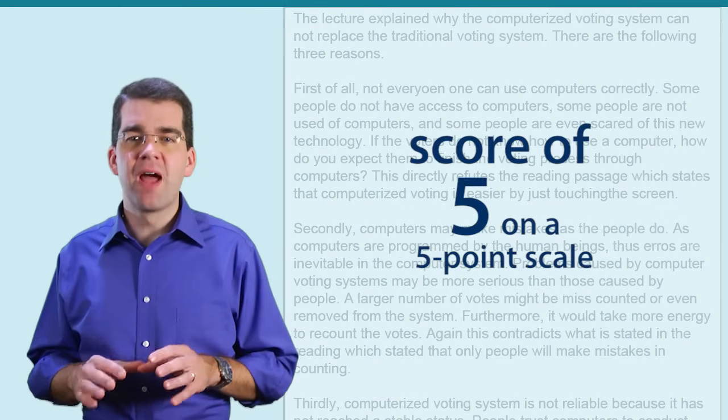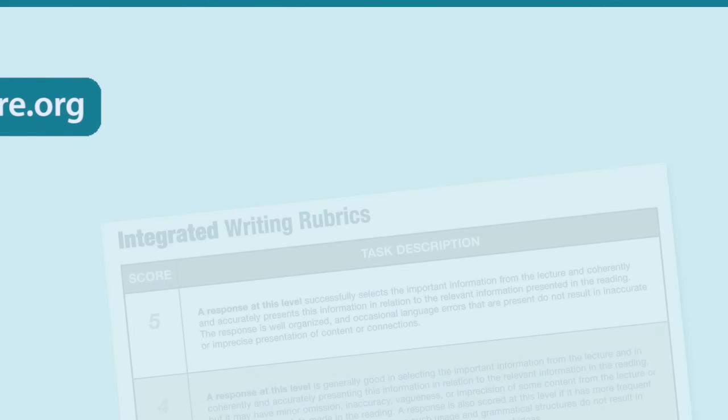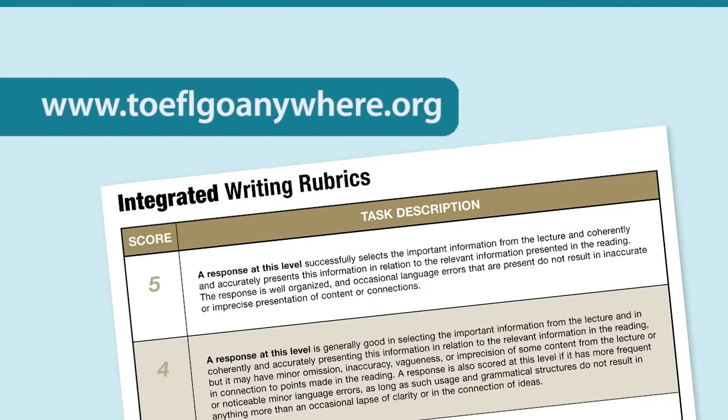It's a good example of how your response doesn't have to be perfect to get a high score. For more details about scoring this type of question, look at the integrated writing rubrics.